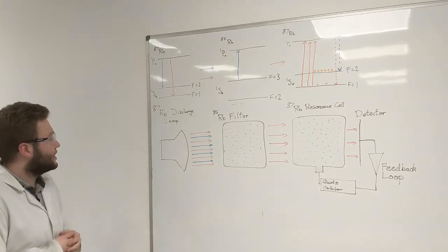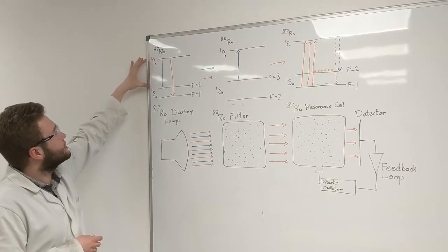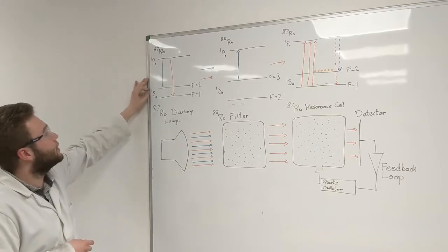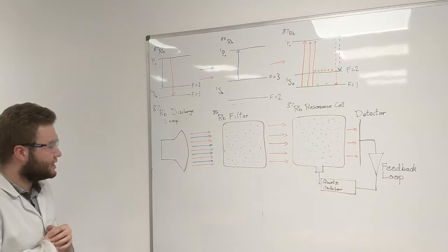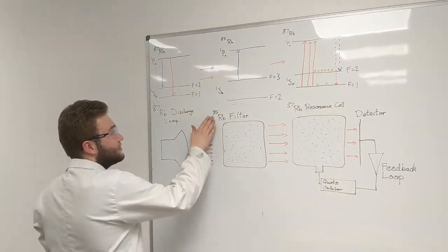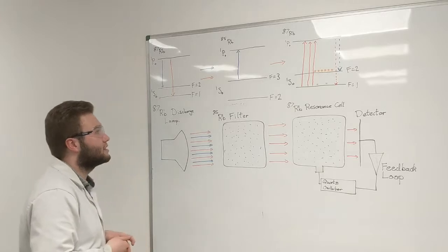So firstly, a rubidium discharge lamp is used to create light corresponding to the frequency from this P level to the excited state hyperfine level, and also from this P level to this ground state hyperfine level. This then goes through a rubidium buffer gas. Now this is a different isotope of rubidium. This is rubidium 85, and the discharge lamp and resonance cell use rubidium 87.